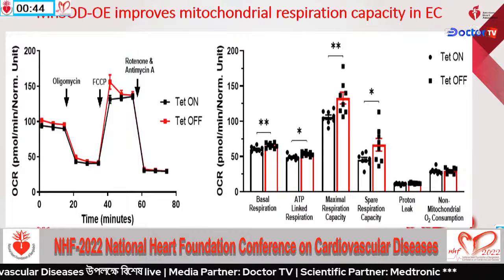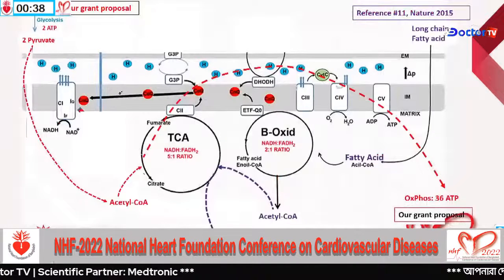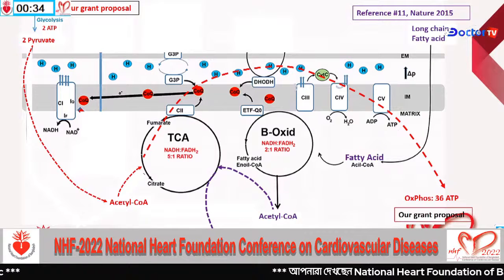And this is an instrument called Seahorse, it can measure mitochondrial respiration. So it shows that this really increased mitochondrial respiration in coronary endothelium. So the conclusion is that we have an ongoing project which has a lot of significance, but it's all in the future. Nothing is done yet, really.